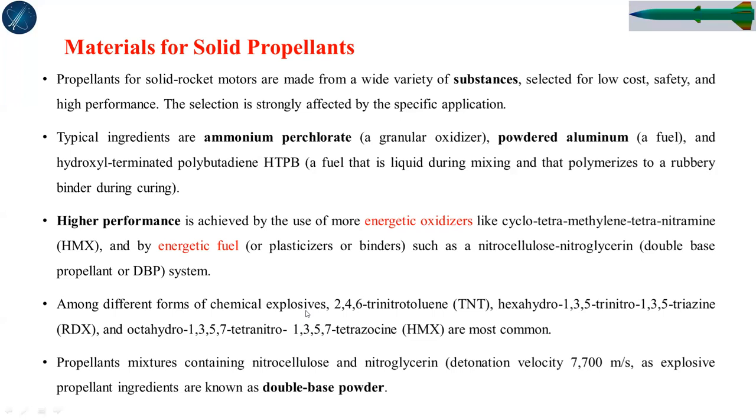Again, we have hexahydro-1,3,5-trinitro-1,3,5-triazine, that is called RDX. Another name of RDX is Research and Development Explosive. Okay, Research and Development Explosive is also among the high performance energetic materials. And octahydro-1,3,5,7-tetranitro-1,3,5,7-tetrazine. So this is also another HMX composition. Okay. Or another name of this HMX composition is cyclotetramethylene tetranitramine. Okay. So these are some of the high energetic materials used for solid propellant cases.